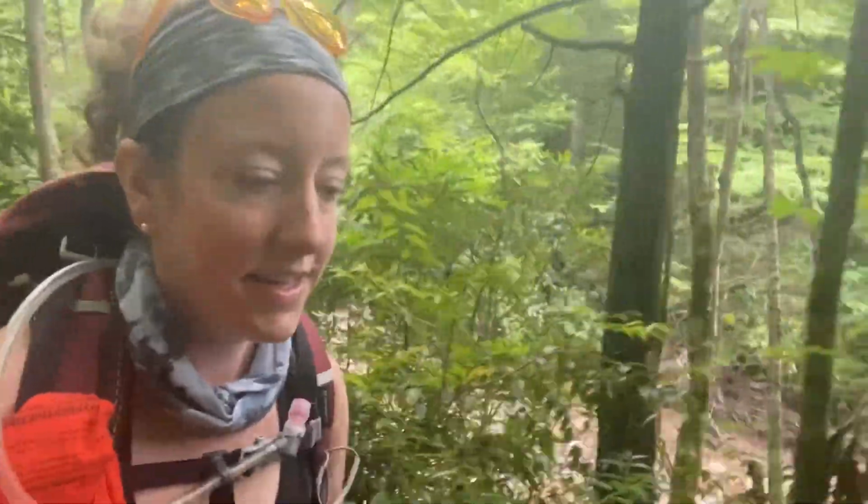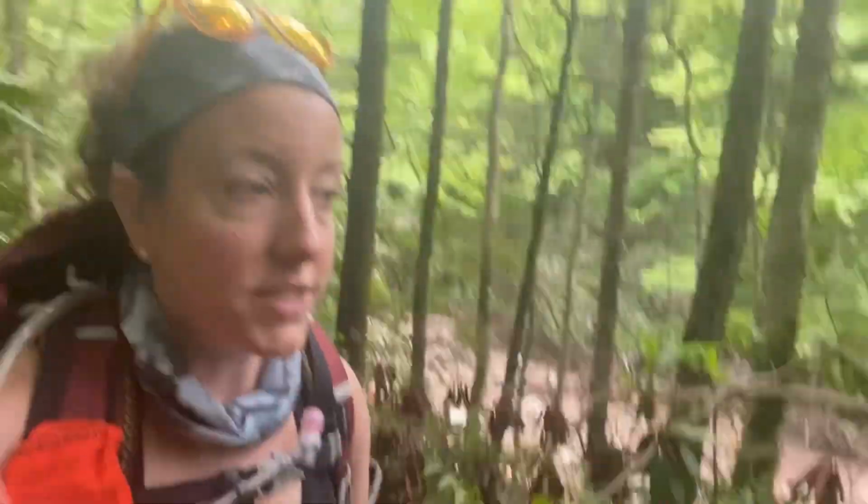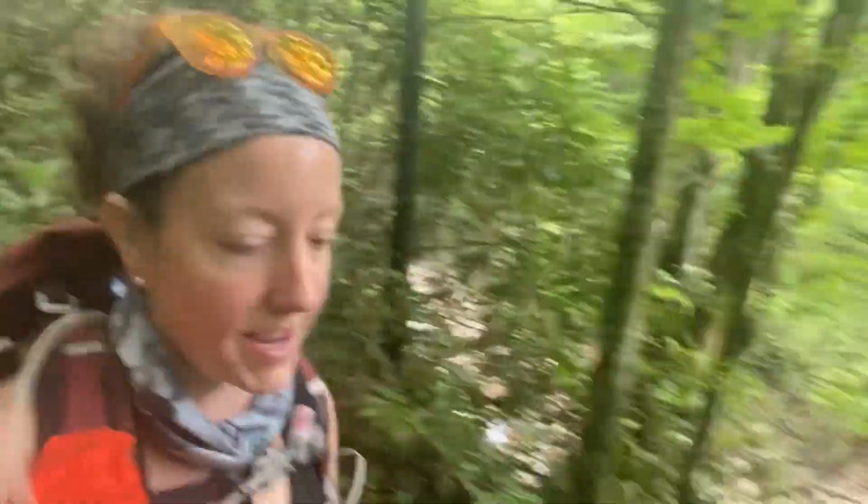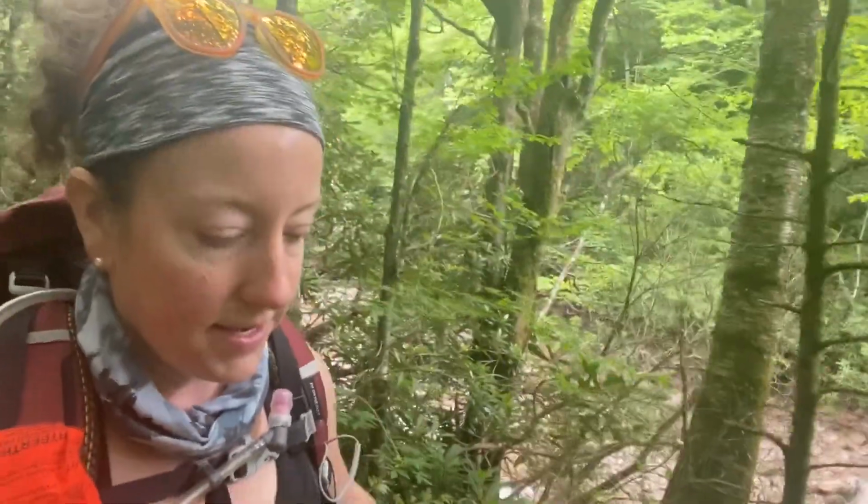So today, David is camping with a friend, and so the kids and I are exploring a different approach to Shining Rock Wilderness. We're right off of the Parkway. We started at Looking Glass Overlook, and I should have looked at the name of the trail we're on right now. We were on Mountains to Sea for a little bit, and then we're hiking along this water that we'll have to cross soon.